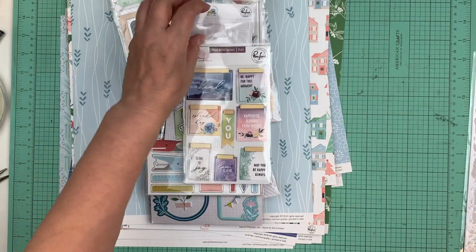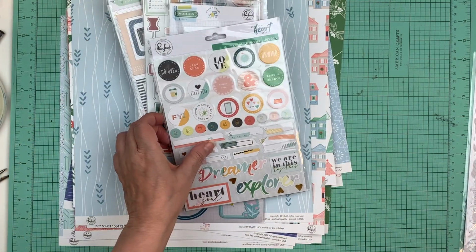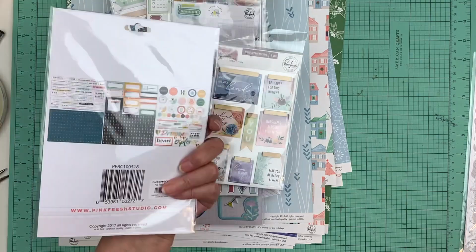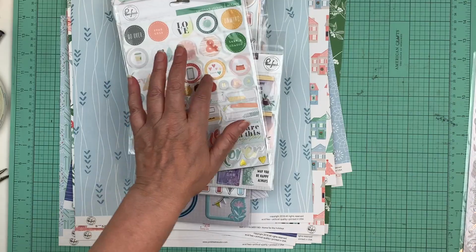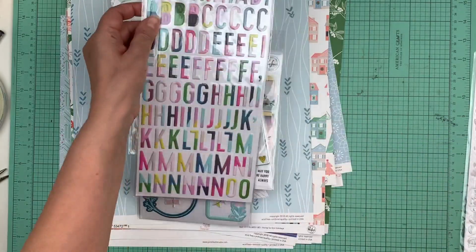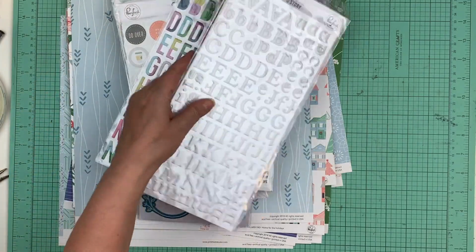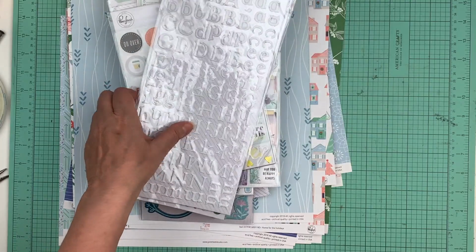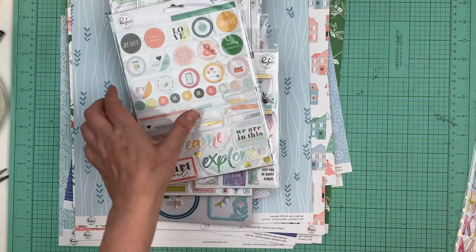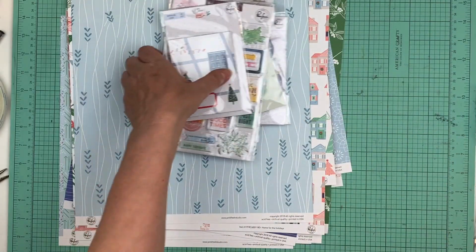Wood accent stickers from Just a Little Lovely. This is different. So let your heart decide. Some little cardstock stickers. So I love those. I've had them before and love them. And then some Puffy Alpha stickers in the two different ones again. One from My Favorite Story and the other one from Noteworthy. So that is everything that I got in my Pink Fresh Studio box.